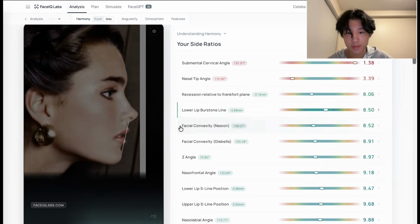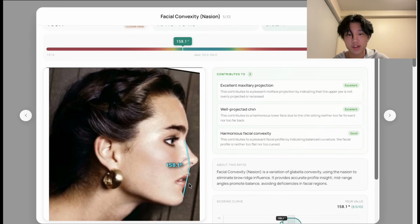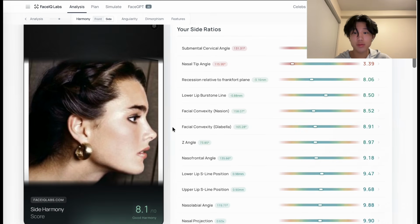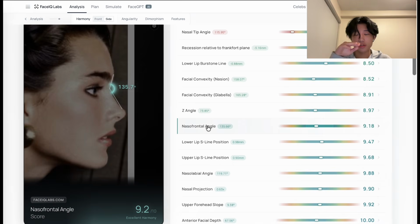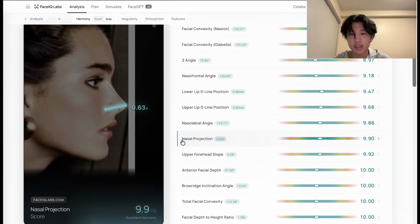Lip assessment, convexity. The convexities are really important for your side profile. It should be ideally flat, and we can see that Brooke Shields, the convexity here is pretty flat. When it's rounded, when it goes more like that, when it's not flat, that indicates mandible recession, maxilla recession. Nasal frontal angle, her brow ridge should be more projected. Lip assessments, nasolabial angle, nose is very slightly over projected.